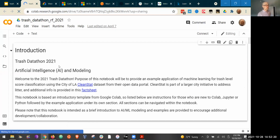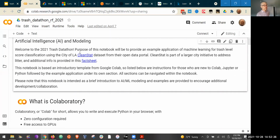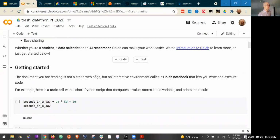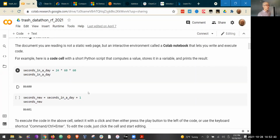So this example is from earlier this year when Tony and I partnered up again. This one uses the City of LA CleanStat data set. Let me show that off so that'll load up. But basically, same format, right? We're using the same tools, code and text. And in this case, this is just a setup. This is not the actual code itself. This is just for working within Colab.